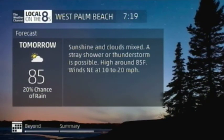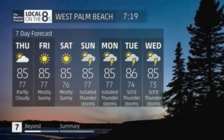Thursday, sunshine and clouds mixed. A stray shower or thunderstorm is possible. High 85. Here's our 7-day outlook.